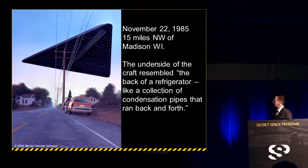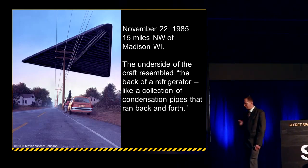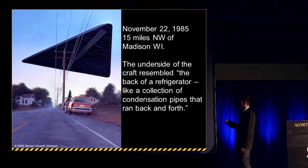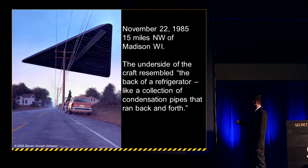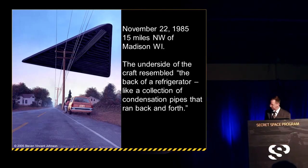Now, November 22nd, 1985, 15 miles northwest of Madison, Wisconsin. Very interesting case because of this interesting tube section on the bottom of this aircraft. But we don't only have the illustration, we've got the eyewitness testimony. It says the underside of the craft resembled, quote, the back of a refrigerator, like a collection of condensation pipes that ran back and forth. So keep that in mind as we proceed here.